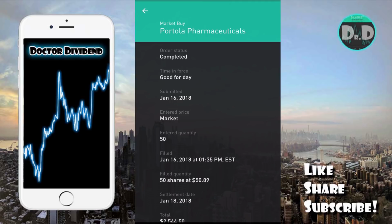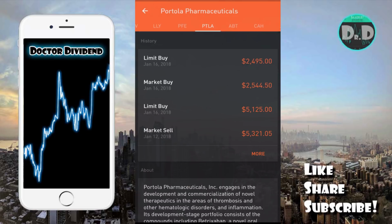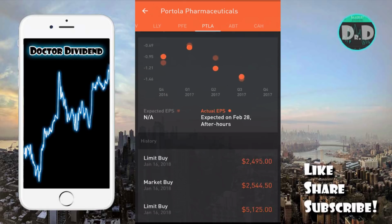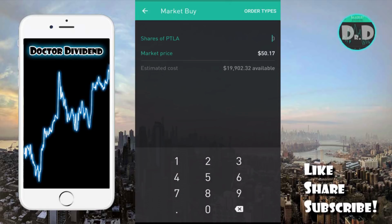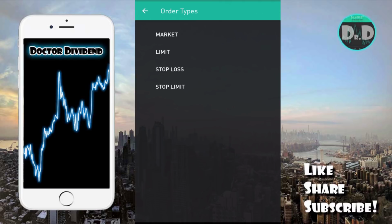So because of that, it's important to always put in a limit buy when you're buying a stock. And to do so is quite easy. If we take a look at the buy screen here, we click on that, click in the upper right hand corner, order types. You can see market, limit, stop loss, and stop limit. For today's video, I will not talk about the stop loss or stop limit, a little bit more sophisticated types of trades, but really for this application, I don't think they're really needed.